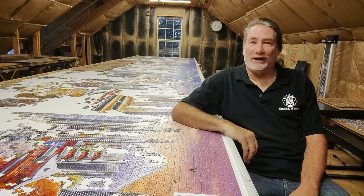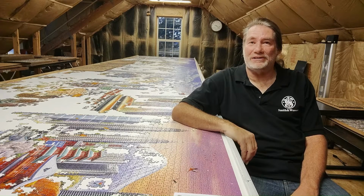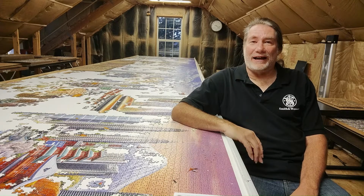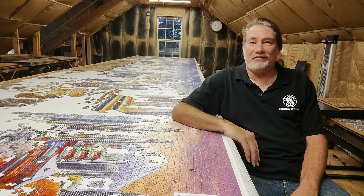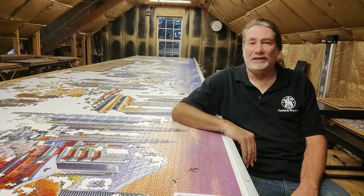This is part 12, so it is the 11th month update on the 42,000 piece Around the World Jigsaw Puzzle. This month, I got the sky done as much as I'm going to do it for right now, and then I resorted all the rest of the pieces. My original sort was all 42,000 pieces. And I think that we're half done or close to half done the puzzle now.